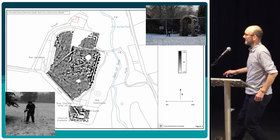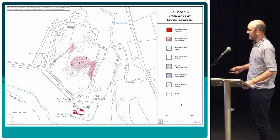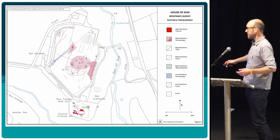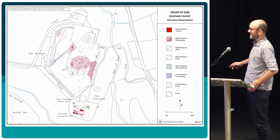That is the archway just there, right? Interpretation for that geophysics, not a huge amount, frankly. So again, we've got the archway and then we've got an anomaly coming off the archway, showing up that way. And then we've got this big guddle of stuff in the middle. This big guddle of stuff in the middle is a tree and a rabbit burrow.